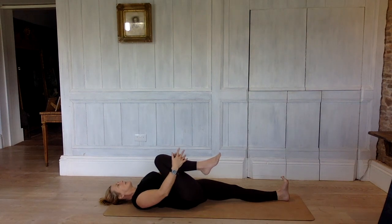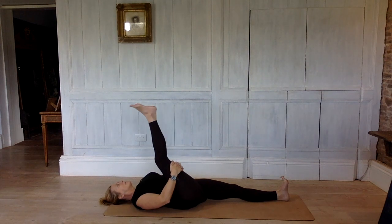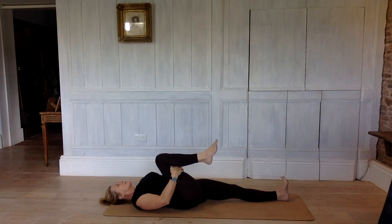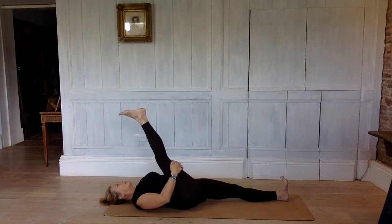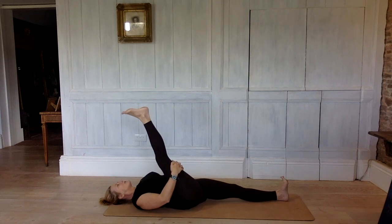Then catch hold behind your thigh. Inhale, take your foot up to the ceiling, up to where you feel a stretch in the back of your thigh. And exhale, let the foot come back down. Inhale, take the foot up to where you feel a stretch. And exhale, let the foot come back down. And again, take the foot up to where you feel a stretch.